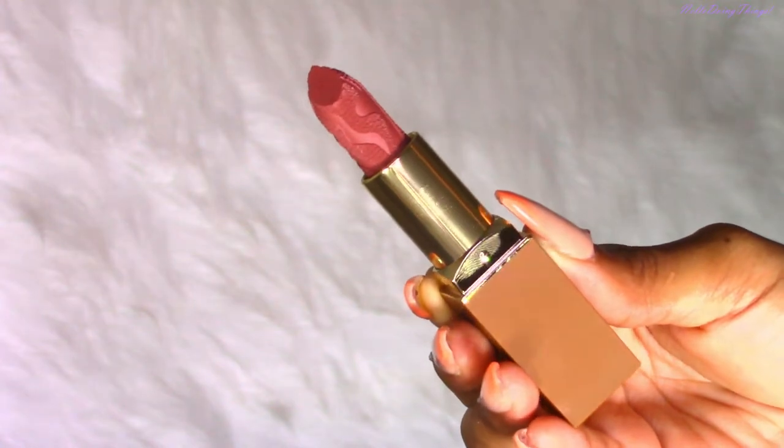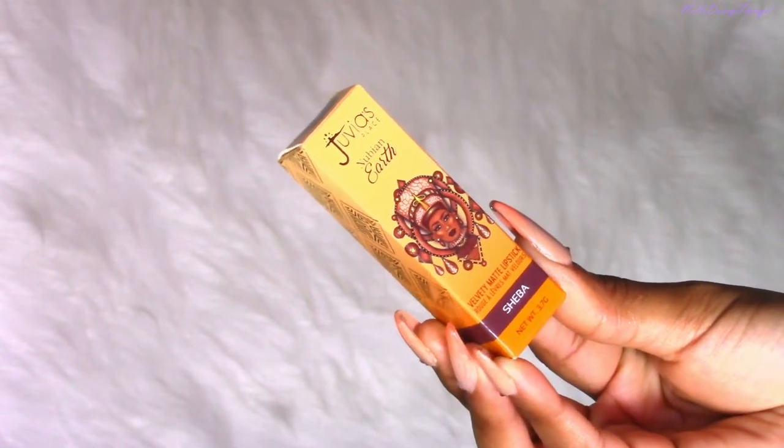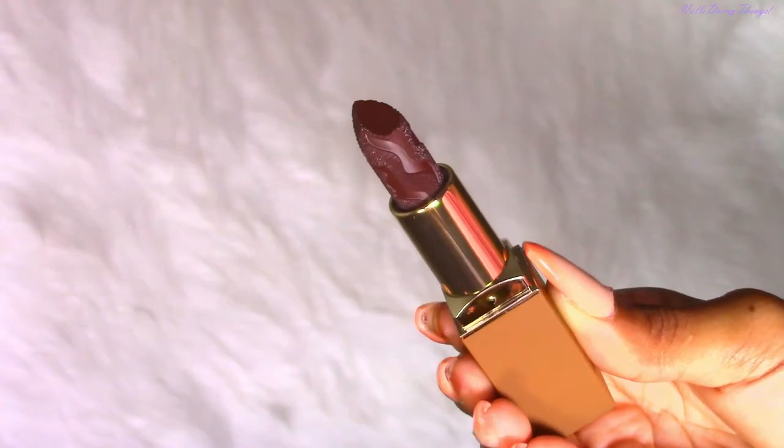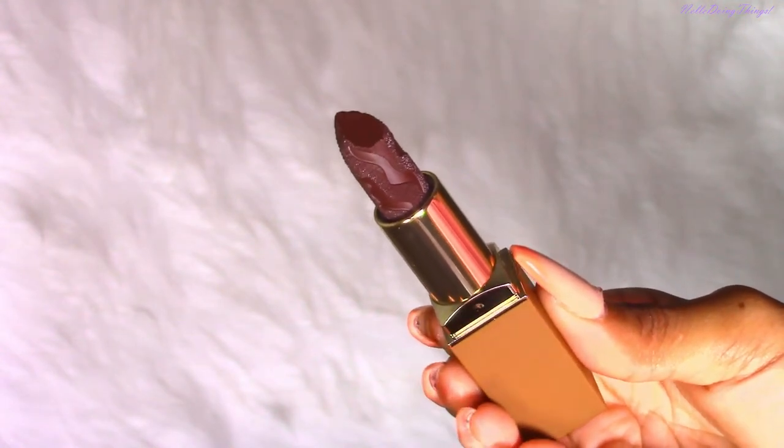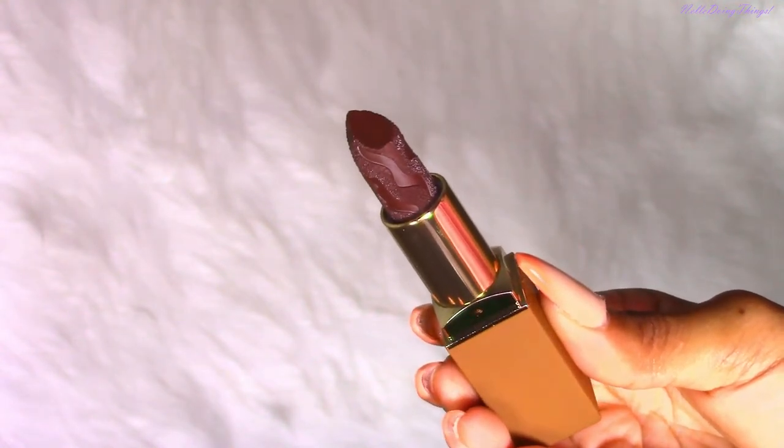Very fitting, Morocco. And last but not least, it is going to be Sheba. This one is considered, ooh, a beautiful, rich shade. This is considered a cool toned dark chocolate brown. Look at this shade. Just look at it. It's royalty. Beautiful. Truthfully.